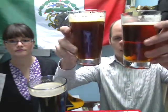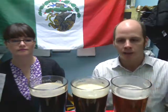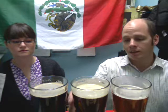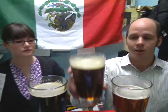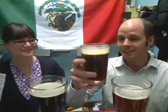As you can see, compared to the Sierra Nevada, it's a lot darker. It's got a lot more malt sweetness to it, and a lot more body. So you're going to have a slightly sweeter beer, but still with a pretty aggressive hop flavor, and it's really good. It's definitely an Arrogant Bastard. It is. I have to say, it kind of sneaks up on you. It's a little prickly, and some people really hate it, but it's pretty delicious, in my opinion.